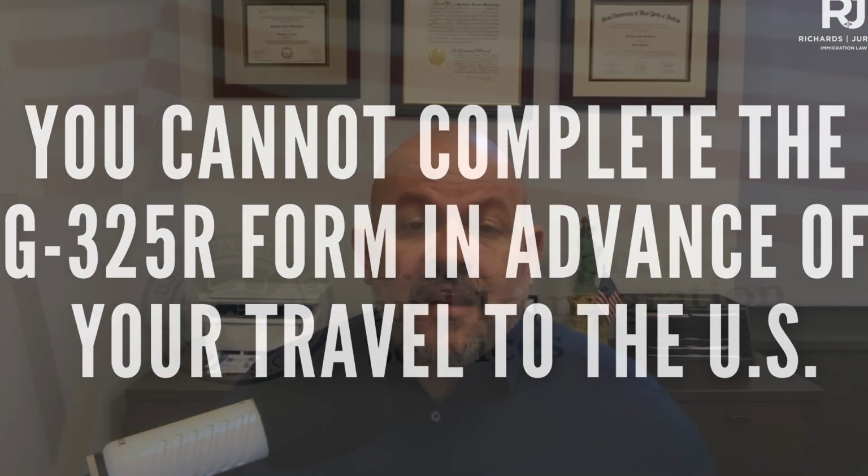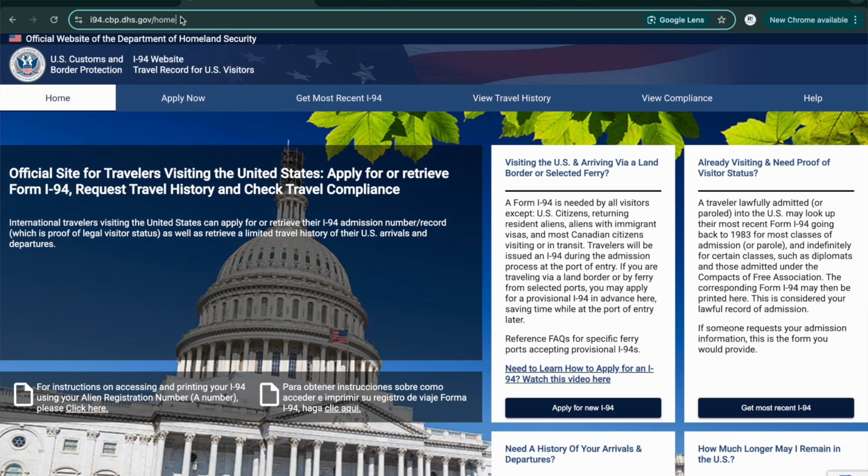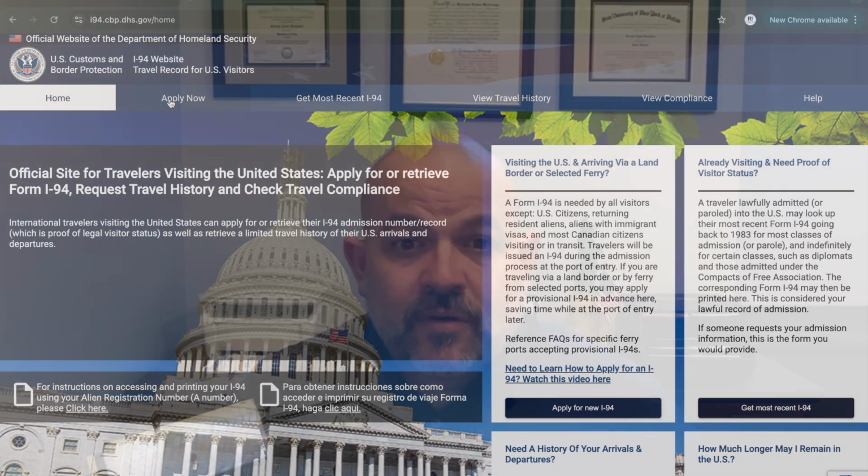Now, it's also important to understand you cannot complete a G325R in advance of your travel to the United States. That is only for people that are already here in the United States and their stay will be over 30 days, that were not issued an I-94, do not have a green card, do not have a visa, and were not otherwise registered. If you want to obtain one in advance, that is done by going through CBP's website, in that same link, the I-94 website, and then obtaining that I-94 in advance within 7 days of your travel, or also by using the CBP Home app, where you can use that app to also obtain an I-94 prior to travel.